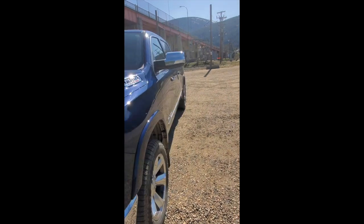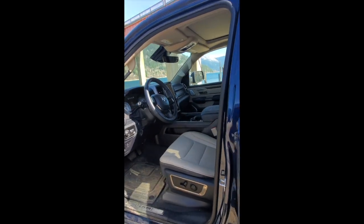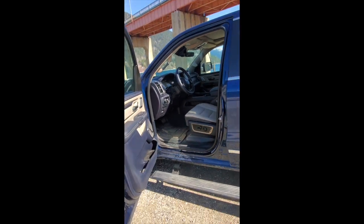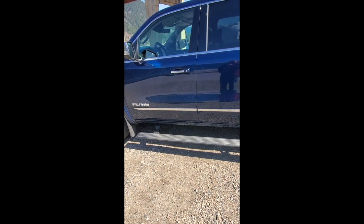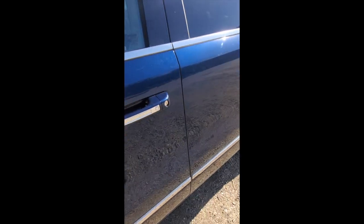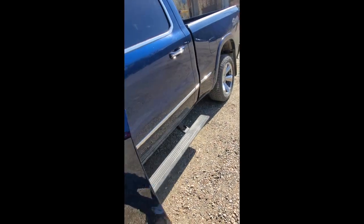Now I'm going to go into the truck and start it up. Here's the bed step. Let's see if I can actually, it is automatic, so let's see if I can actually capture that. So when the door is closed, it's up. And when you open the door, there it comes, just drops down.